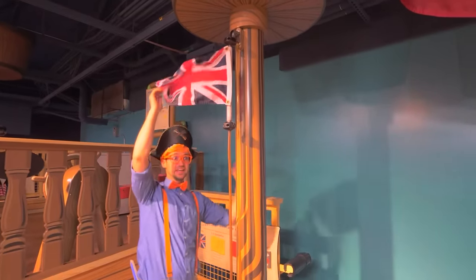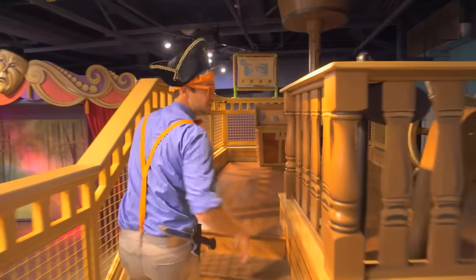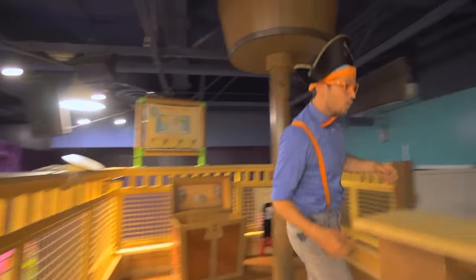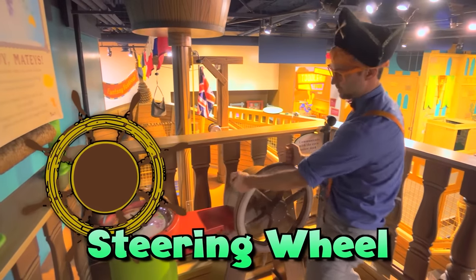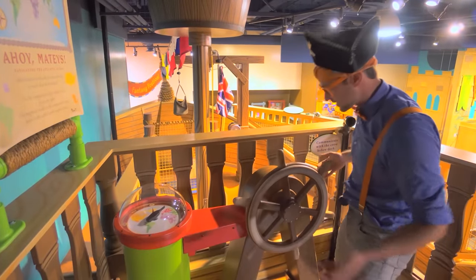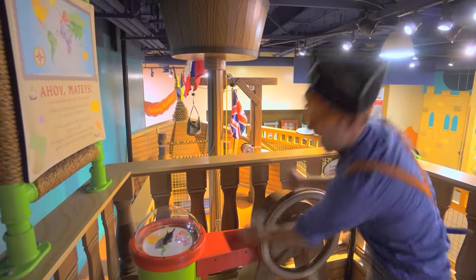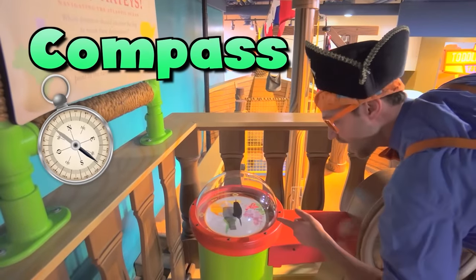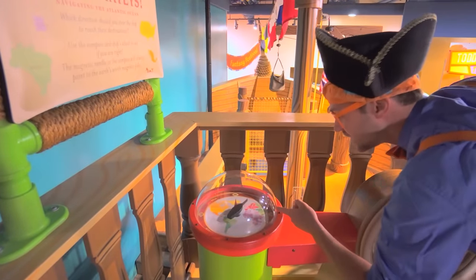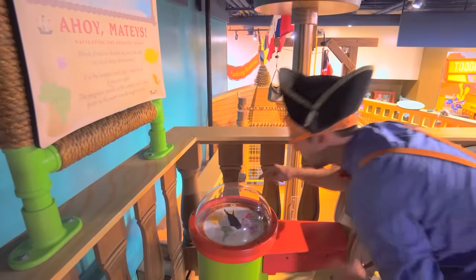It's so windy! Oh, let's go up a little bit more to the top deck. Wow. Check it out. The steering wheel of the pirate ship. Kind of like a steering wheel in a vehicle. Whoa. Hey, look, a compass. Wow, do you see that arrow? It points to the direction that we're going. Huh, interesting.